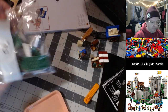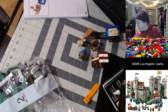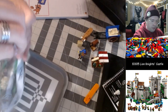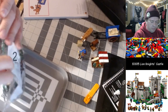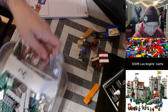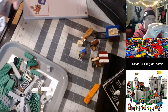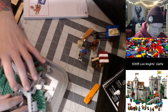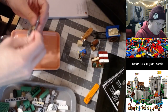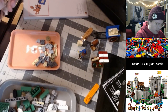Bag number 2. Bag number 2. Let's see here. Get our bigger tray here. I like having these trays. Stragglers behind. This is good. On our little tray, we can get these opened up. Probably enough room for both of these on here, I reckon.